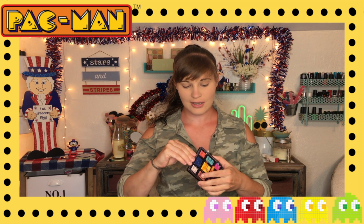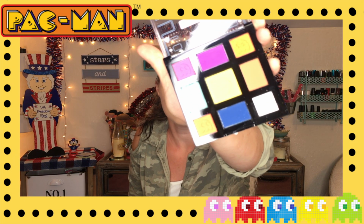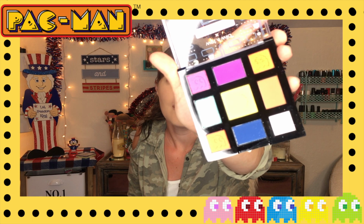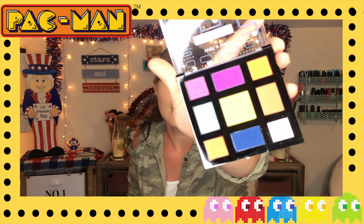I took the time to go ahead and take the little seal off of the side of this because Wet n Wild's packaging is ridiculous. Here's what the inside of the palette looks like. It is so cute. I love the little Pac-Man indentions in the eyeshadows. They're so pretty. I don't even want to touch them, but I have to because I want to swatch them for you guys.